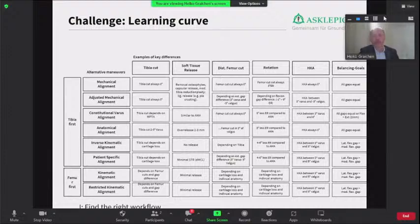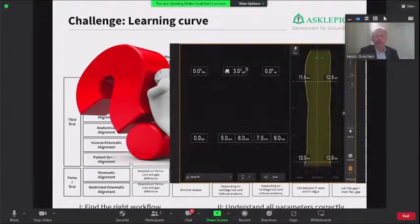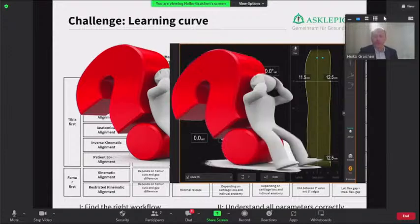So new goals, new definitions, why it's difficult to move from one philosophy that you have performed for decades to another one. And the other challenge we have nowadays for the learning curve is that when you move to a robotic system or navigation system, which is more or less the same at the moment, except that one has an additional arm for the saw, you see a lot of numbers now on the monitors. And that interpretation of the numbers and how to plan your implant in the right position makes it really difficult. So it's a combination of changing to a new alignment philosophy, and then if you want to change to a new tool like a robot, again a learning curve.